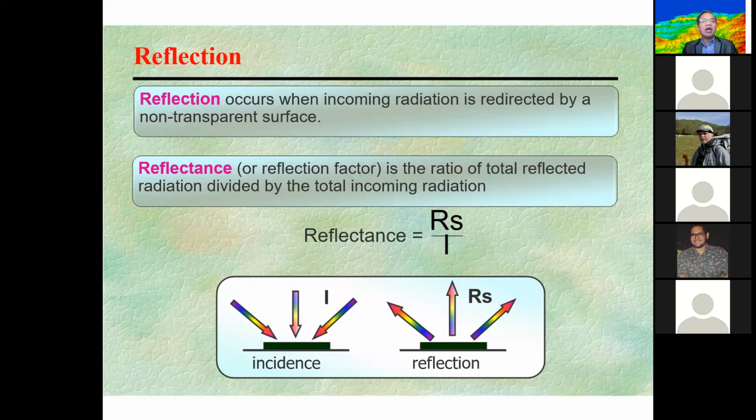A term which you will be encountering in remote sensing is called reflectance. It's somewhat synonymous to reflection, but it's a very technical term. Reflection occurs when an incoming radiation is redirected by a non-transparent surface. It's the energy that's reflected back off the surface of an object. Reflectance is also called the reflection factor, or sometimes the albedo. You may have encountered the term albedo. Albedo, reflectance, and reflection factor are all the same terms.